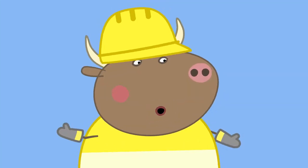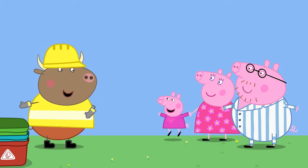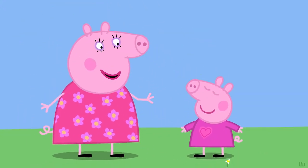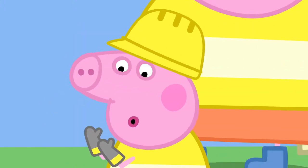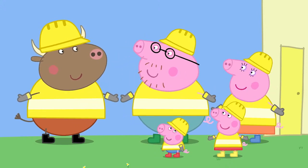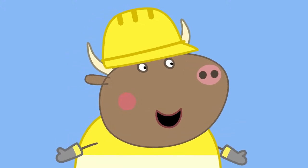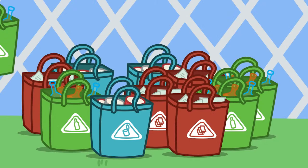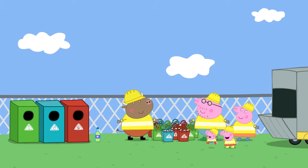Wow. I'm off to the recycling centre now, actually. Would you like to join me? Yes, please. Maybe we should get dressed first, Peppa. Now that Peppa and her family are dressed, Mr. Bull has given them special clothes to wear. Now you're a proper recycling team. Let's go. Mr. Bull has brought everyone to the recycling centre to make sure everything gets sorted properly.